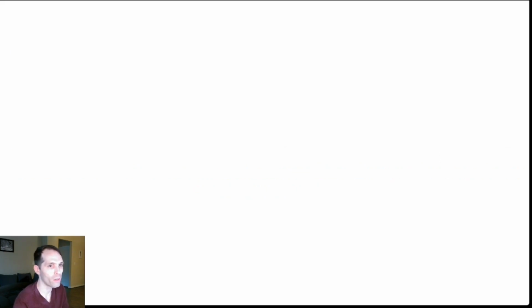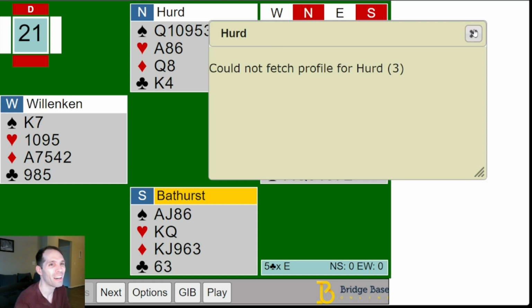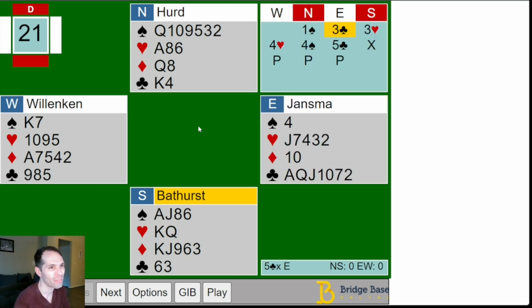The other table, though, did a little better on the north-south cards. They do get to 4 spades, but east-west find the phantom sacrifice in 5 clubs. So it went 1 spade by north, 3 clubs, hearts and clubs. Isn't it nice to have these 2 suited overcalls that you can just show both suits? 3 hearts by south, 4 hearts by west, 4 spades by partner, or 4 spades by north. Sorry, it's not my partner this time, but north is often my partner in these. 5 clubs by east.